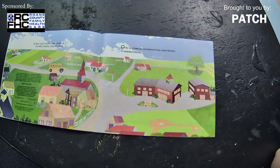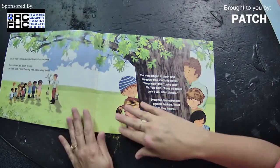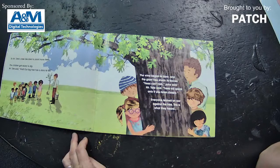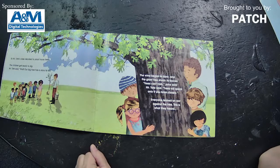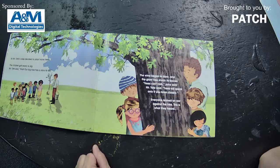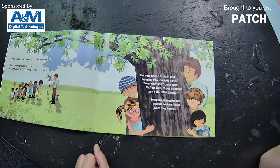Only one tree stood behind Oak Lane School. It needed friends. So Mr. Tate's class decided to plant more trees. The children got ready to dig. Mr. Tate said, "Wait! Our big tree has a story to tell." The wind began to blow, and the giant tree shook its leaves. "Trees can't talk," Jake said. Mr. Tate said, "Trees will speak only if you listen closely." Everyone leaned an ear against the tree, and this is what they heard.